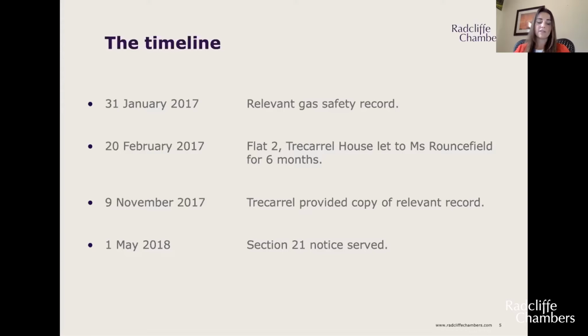Subsequently, on the 1st of May 2018, the landlord Trecarrell sought to serve a Section 21 notice and then to obtain possession using the accelerated possession procedure. So one of the main issues in the appeal was whether the failure of Trecarrell to provide the gas safety record dated the 31st of January to Miss Rouncefield prior to her entering into occupation prevented the landlord from serving the Section 21 notice.